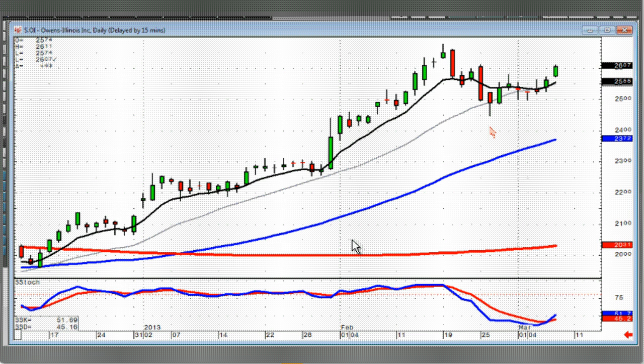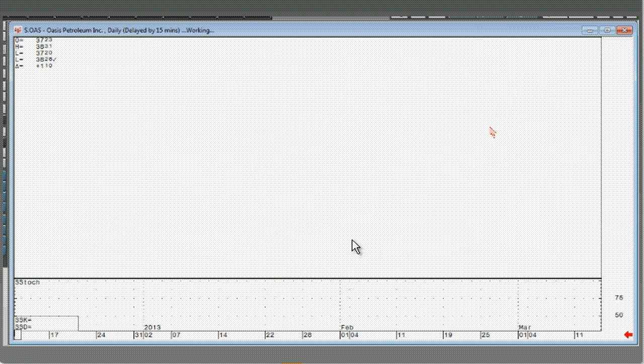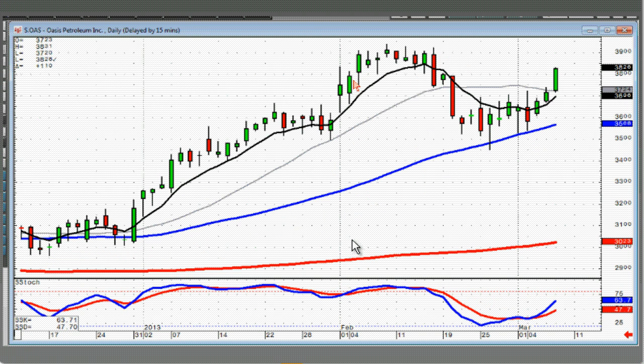Lots of J-hooks out there. OAS. Nice J-hook. Notice how it bottomed out right here on the 50. This tells me wave 1, wave 2, starting wave 3, which will be equivalent to wave 1.